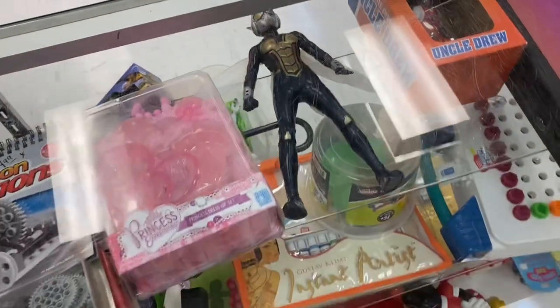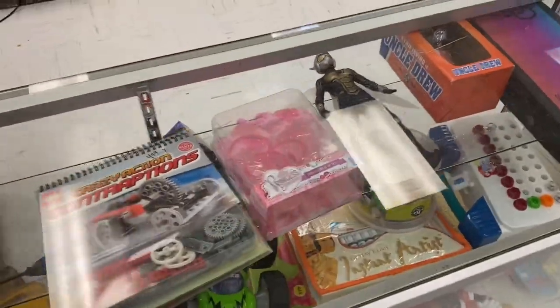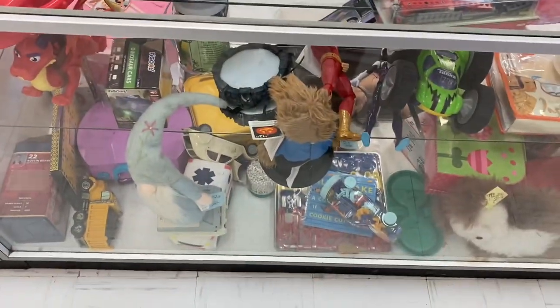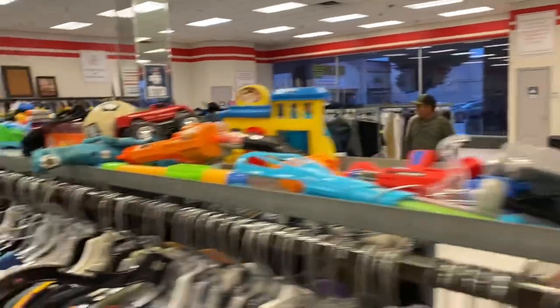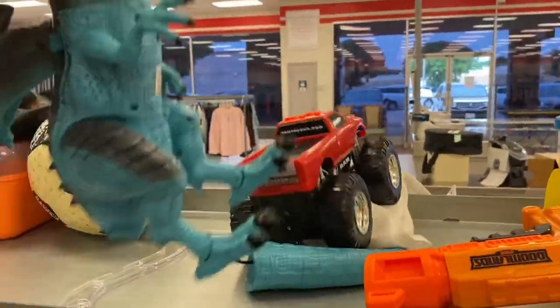What do we got in the glass case? I think that's like, is that the Wasp? I think. Shazam. There's a Minnie Mouse down there. All right, let's go check the shelves. All right, what do we got? I feel like this guy's been here for a while.